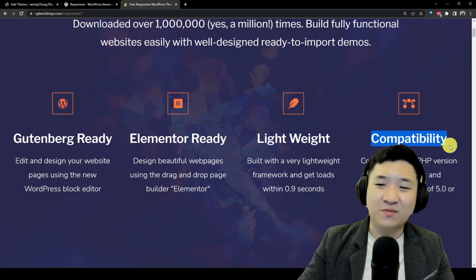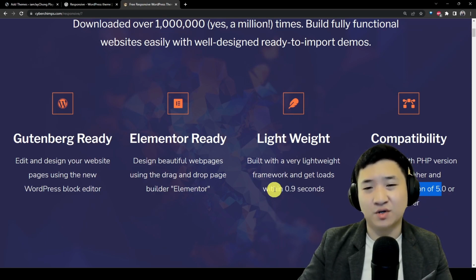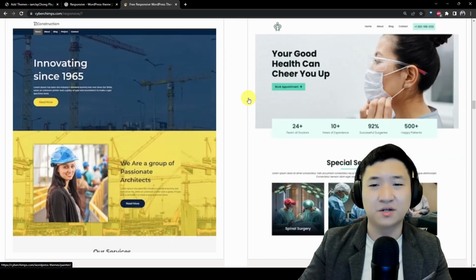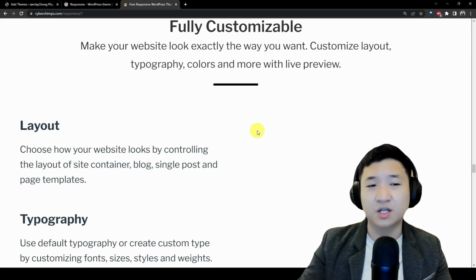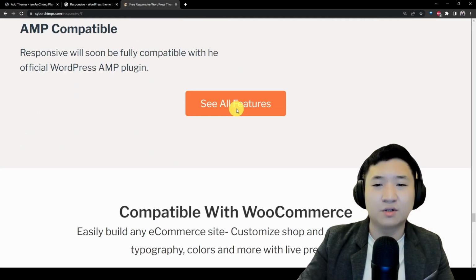It's compatible with PHP version 5.6 and above and WordPress 5.0 and above, so it's not really a matter, and there are tons of templates here. You can do the speed test yourself if you want, try it out since it's free and fully customizable, and there are tons of features around here.